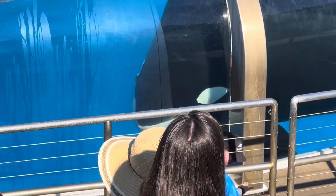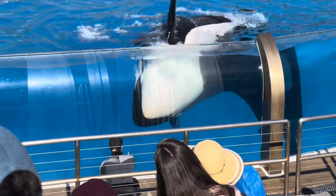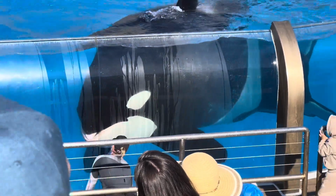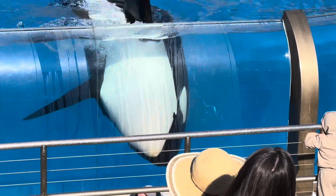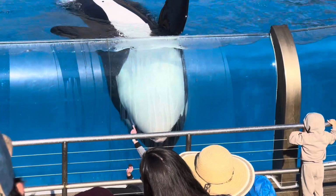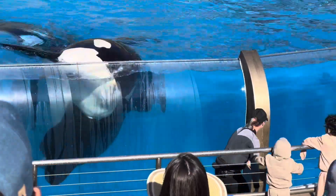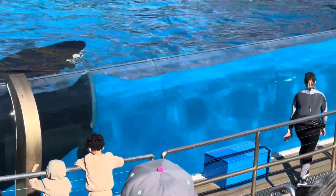Learning sessions are my personal favorite because this is where we get to actively engage and train all of the amazing behaviors that you see in all of our different types of presentations. These animals are highly intelligent and not only need physical stimulation, but lots of mental stimulation as well. Every interaction with our whales is an opportunity for them to learn something new. It's up to us to keep their brains active and stimulated throughout the day.